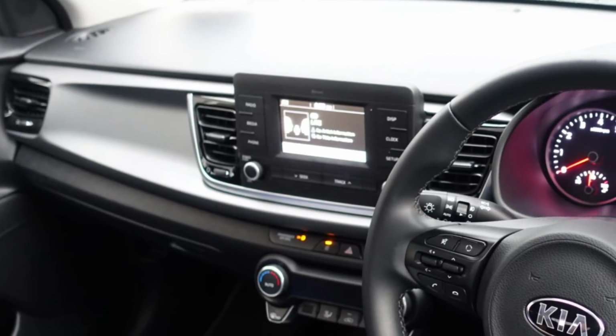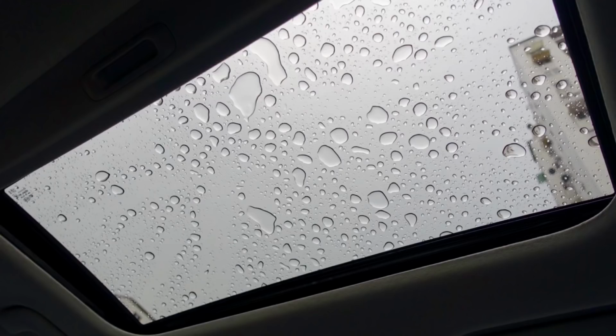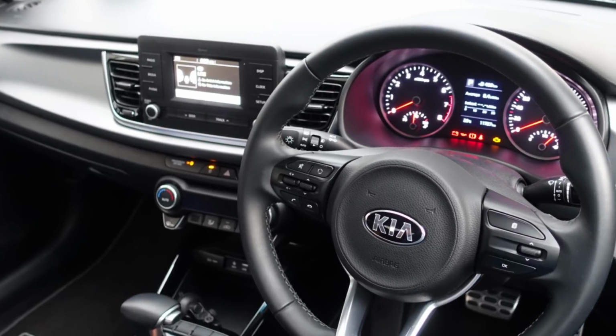No part of this car feels cheap, other than maybe the engine. Yeah, the engine is the only thing that makes it cheap. Other than that, you look at this dashboard, you gotta take a picture of it. And it has a sunroof in a B segment car. Yeah, man. And the steering wheel, I love the steering wheel. Oh yeah, Kia steering wheel is good, man.